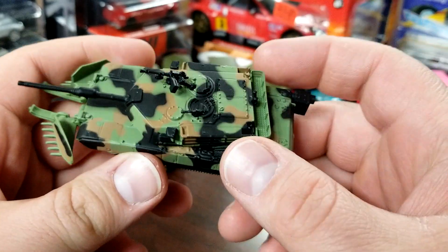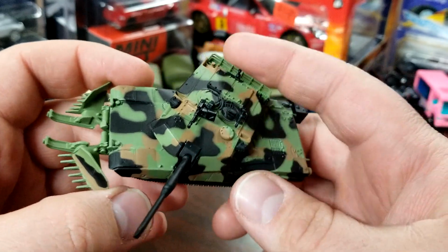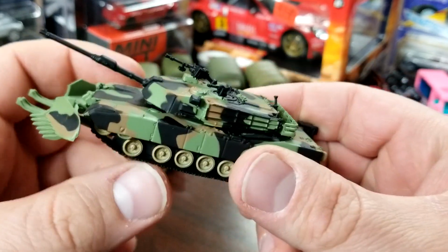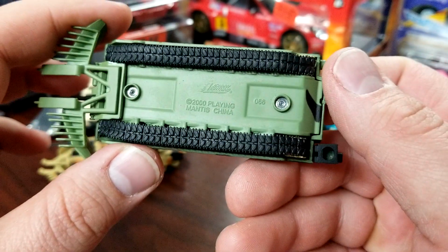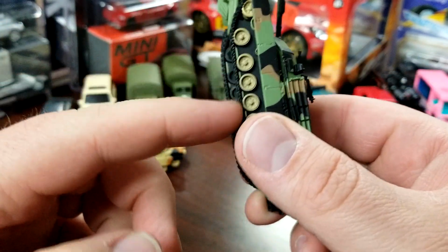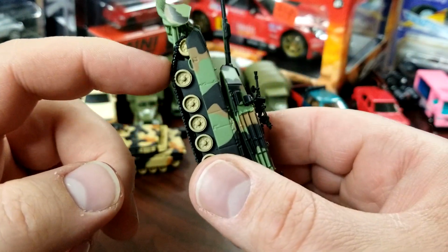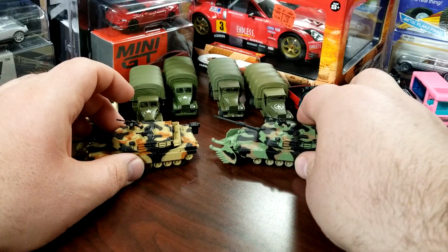This is just going to be the same, though. Just a different deco. Still does all the same things. Still looks pretty good. I feel like this one looks a little bit better just because it's more traditional military green. The tracks are super detailed, but they're very thin. I think they're too thin. So that's why you don't want to roll them. So we got those guys.